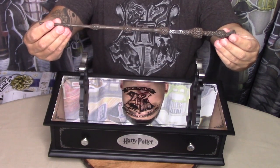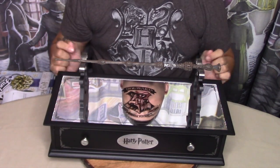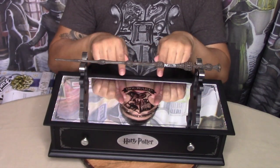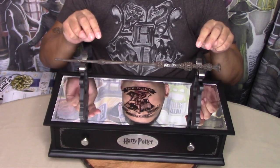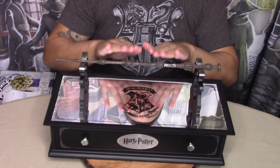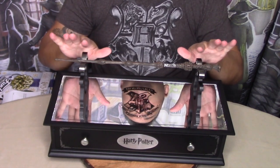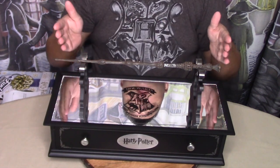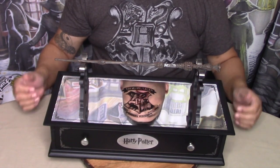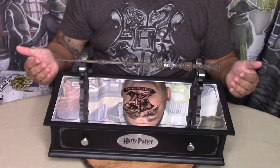The wand sits on the mirrored top of the chest. It has the Hogwarts shield on it, and there are two black arms that have pegs that plug into the mirrored top. The top of the stands are made out of a pewter type metal. And when displayed with the wand on the stands, it really makes this to be a beautiful display.